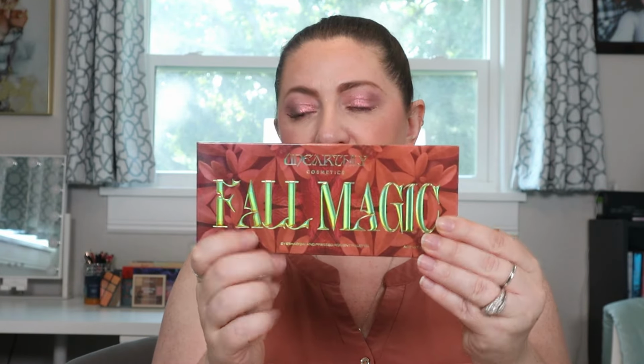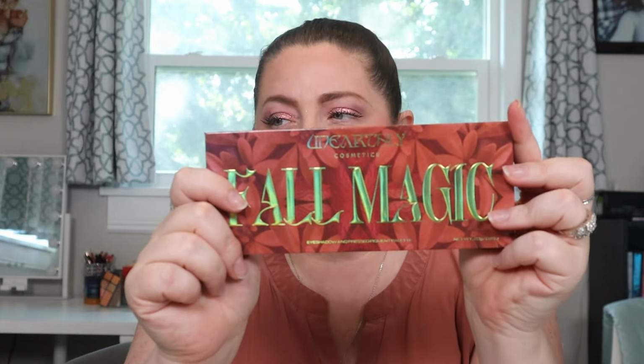All right, the next one, I have tried several palettes from them at this point and have hauled other ones from Unearthly Cosmetics. This is the Fall Magic palette. I wanted to pick up some more Unearthly palettes, but they're so freaking pricey and I feel like they're just getting more expensive. And some of these, depending upon the shades that come in them, are more expensive than ones that are the same number of pans in very similar packaging, just depending upon how many duochromes and multichromes they have in the palette.